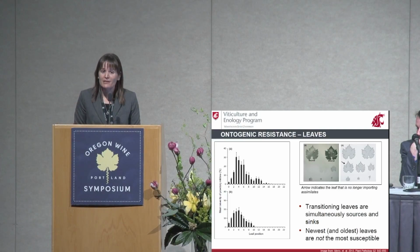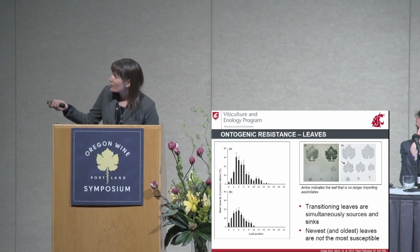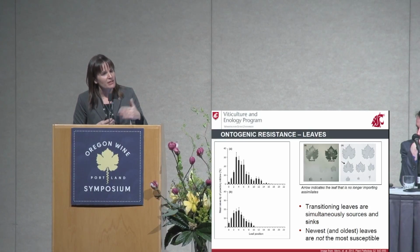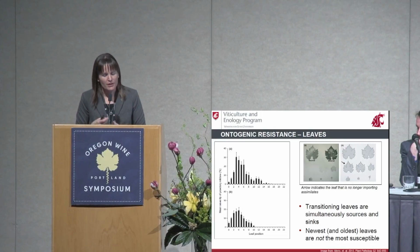Ontogenic resistance also happens in leaves. Usually the very, very youngest leaf is not the most susceptible. It's about the 3rd or 4th leaf, the ones that are still kind of semi-transparent, a little bit glossy. And then once they get older, they are resistant to infection.